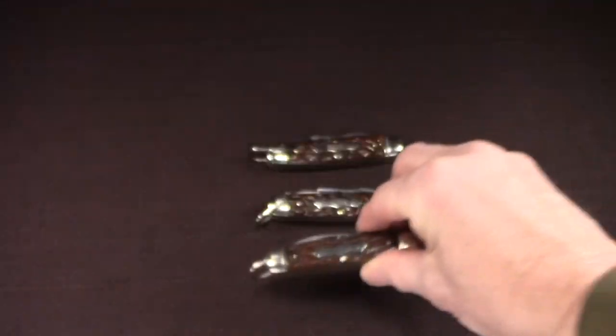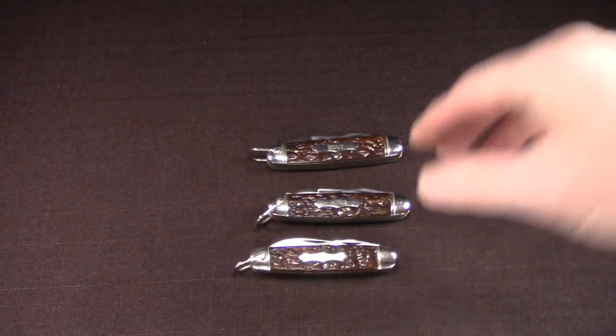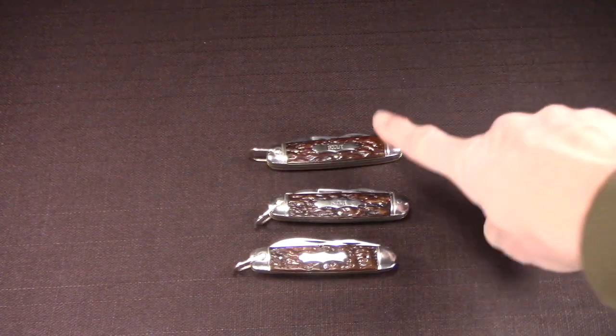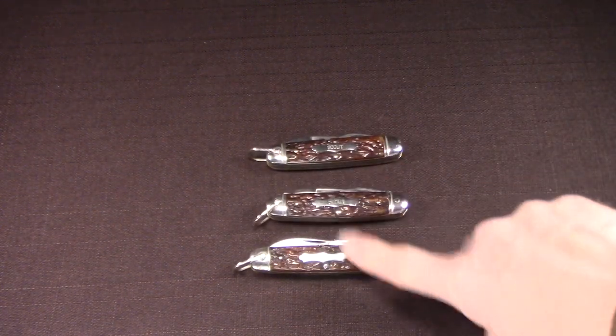So that's a look at 3 really hard to get scout knives from the 1920s. A challenge, a crucible, and a crown.